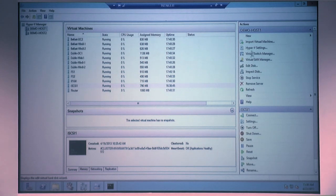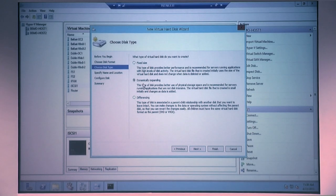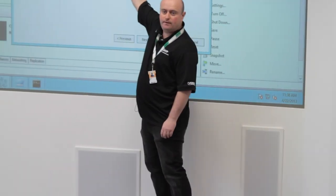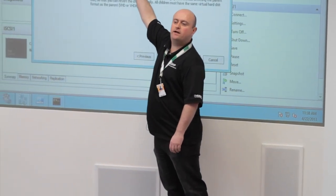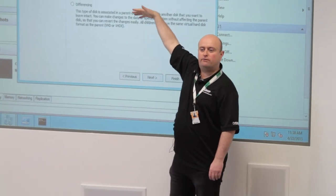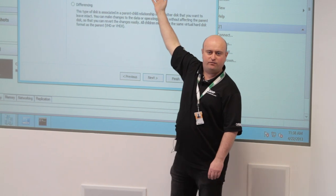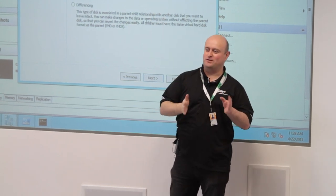So in here, I can go new hard disk. And you can see by default, it's picking VHDX instead of VHD. Next, by default, it's gonna pick dynamically expanding. Now, if you've ever heard me talking about VHDs in the past, you'll know that I dread dynamically expanding VHDs in the real world. I prefer fixed size. This is almost a religious debate within the Hyper-V MVP community, dynamic versus fixed. There's a 50-50 split with us.